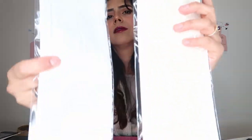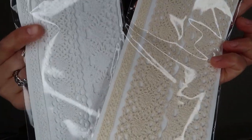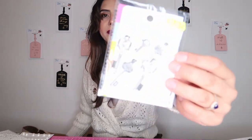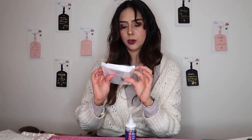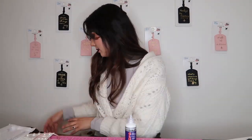Beautiful lace in 2 colors, white and ivory. Some pearls in all different sizes. Some nice key embellishments. I don't know, they're just so cute. Fabric glue. I have this nice ribbon that I used in the past and I just thought I could maybe hang the keys. I have my trustworthy embellishment pen. You know, it's to actually put the studs in place.